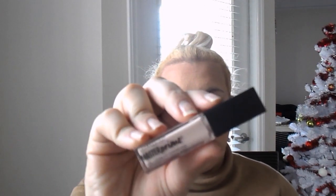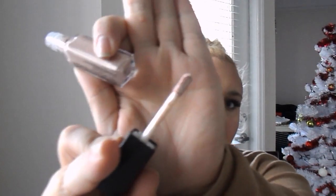The Maybelline Master Prime. This is an eye base, and I love this. It's awesome. It's just like a clear wand. There's no color to it, but the eyeshadows stay really well. I don't have a hard time blending my shadows with it, so I think this is really good. And I would compare this to the Urban Decay original primer potion.